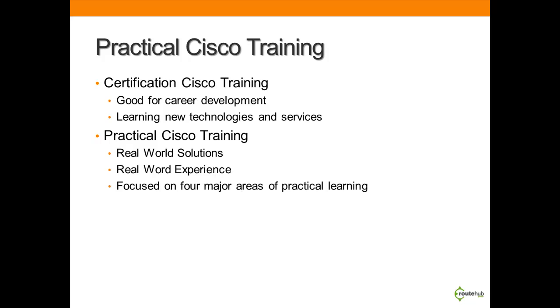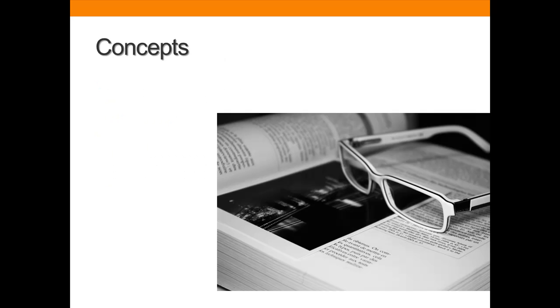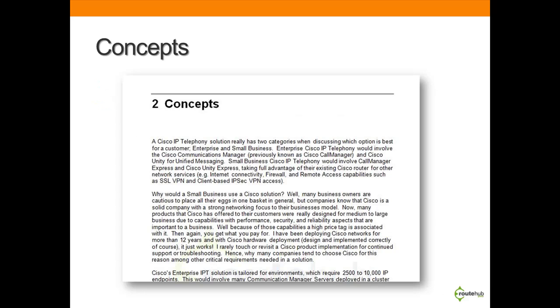Our training program is focused on four major components for learning. Learn the concepts in terms of the fundamentals, the operations of a technology or service, and the components of a technology or solution. Here's a screenshot from our Cisco Call Manager Express and Unity Express workbook where you can learn the concepts of Cisco SMB voice that matter in terms of the components and the protocols in a solution.